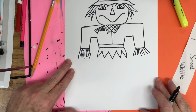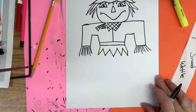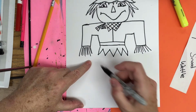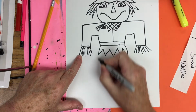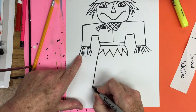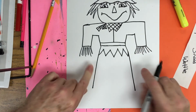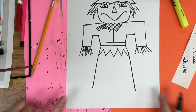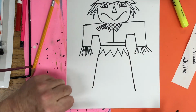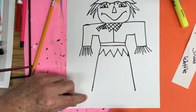Now I'm going to slide my paper up a little bit so you can see the bottom here. And we're going to come down here for the pants. So I'm going to come not completely straight down. I'm going to do it at a slight diagonal down. And on this side, a slight diagonal down. So it's diagonally outward. So I'm tilting my lines out. And these are going to be his pants and legs.